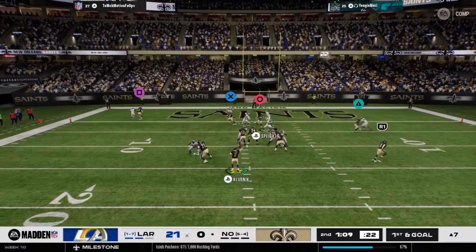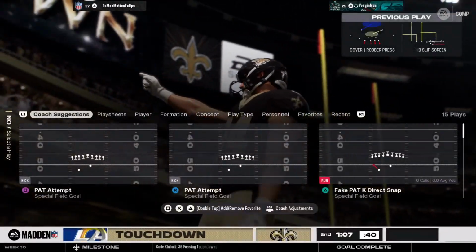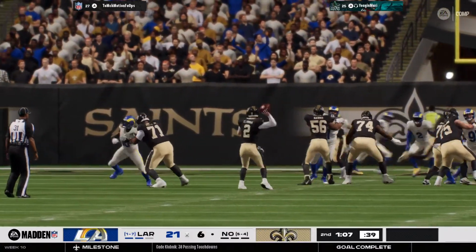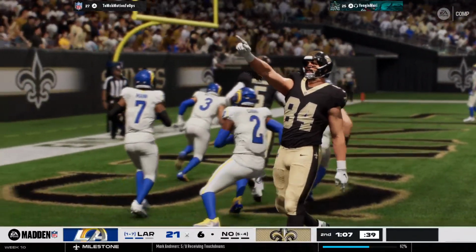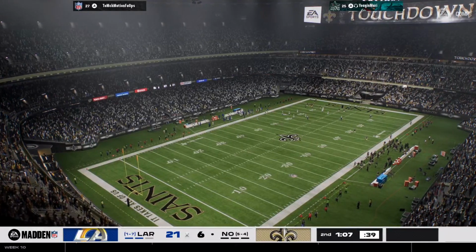He'll look to throw. Touchdown, Saints. Mark Andrews from 6 yards away. And the Saints are able to make some inroads here to that deficit. That seemed like a much-needed touchdown after 21 unanswered points to start the game.